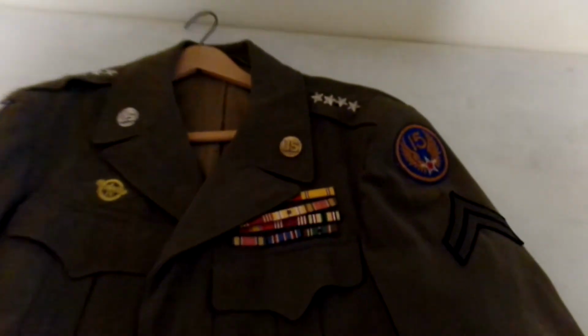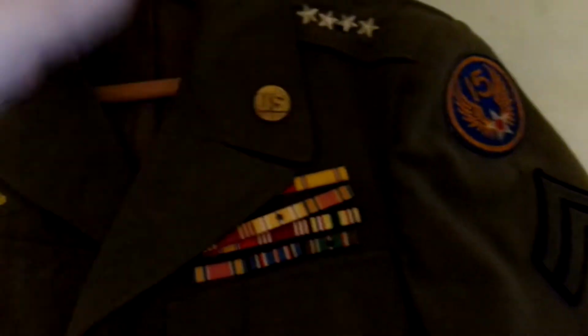But yeah, overall, though, original 15th patch, Mediterranean patch. This jacket's a little dirtier, a little more worn, but overall, nothing terribly wrong with it. I should be able to get these off without too much trouble. Stack that one as well. Alright, so the next one here.